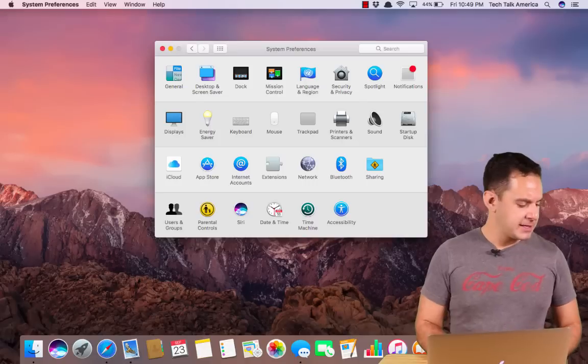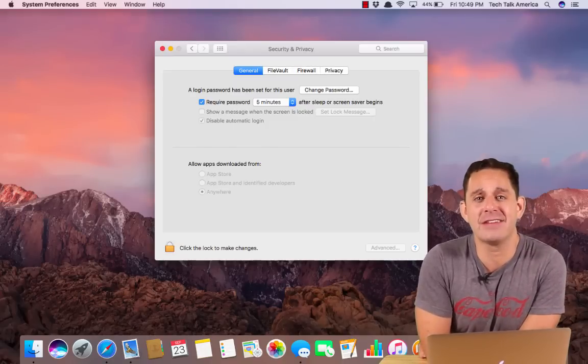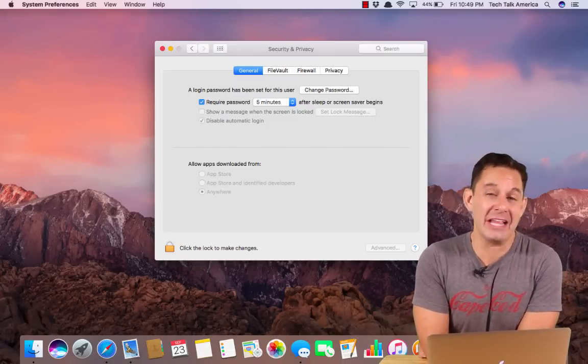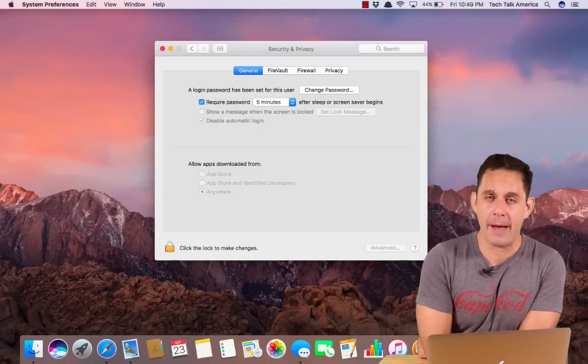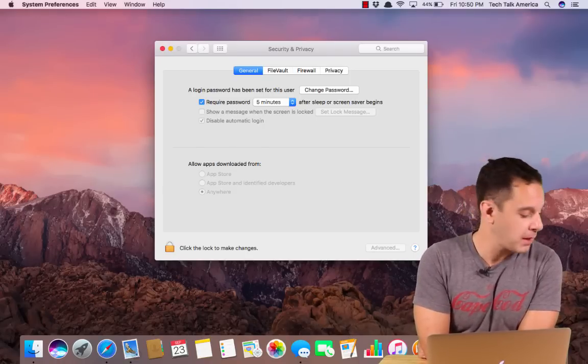I'm a fan. Next one we have here is under Security, which you're not going to see on mine because I don't have an Apple Watch because I'm not a fan. So here under Security and Privacy in general, if you have an Apple Watch, you can now use your Apple Watch to unlock your Mac. Still a fan of Fitbit.